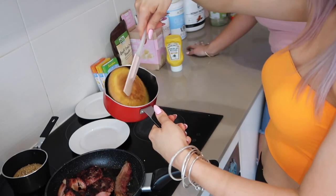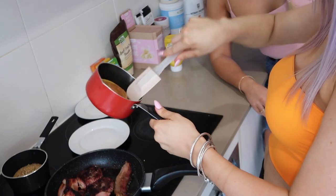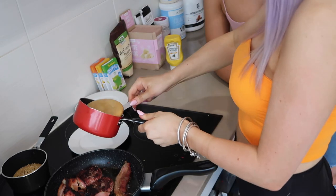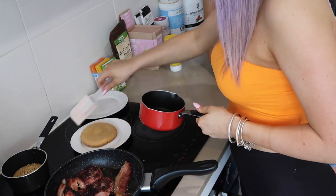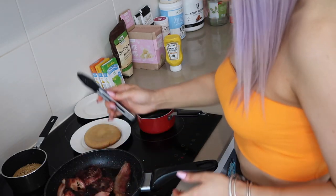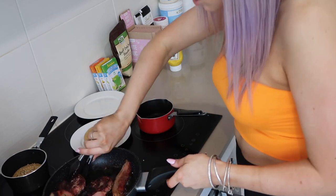Oh my god, they look like actual buns. I can't get over it. Look how thick they are. And how many eggs is that? 1.5. Oh my gosh. So that's going to be the bottom base. And then I'm going to pop the patty onto here.